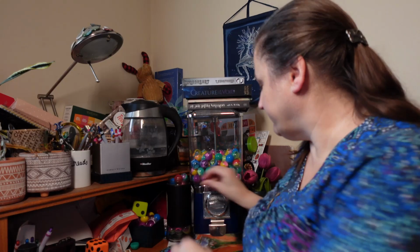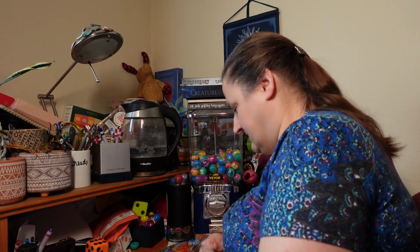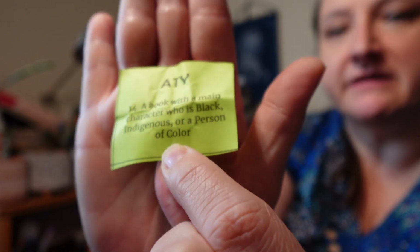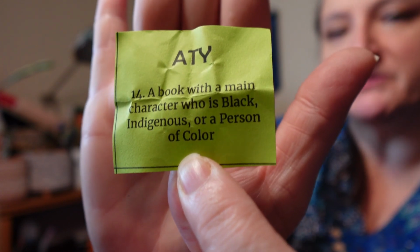And the last of my first initial five is yellow. And the last prompt, the initial five, is from Around the Year in 52 Books again, and this is for a main character who is Black, Indigenous, or a person of color. And then for an author who is Black, Indigenous, or person of color, I am going to be reading The Paranormal Ranger by Stanley Milford Jr.